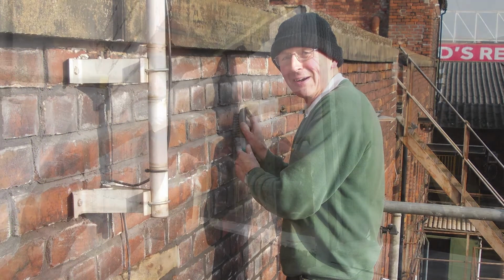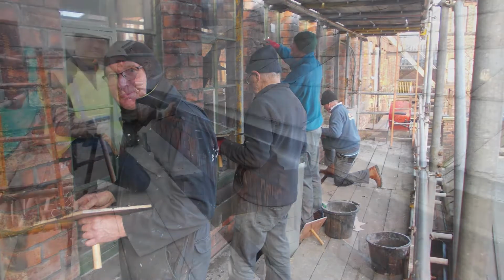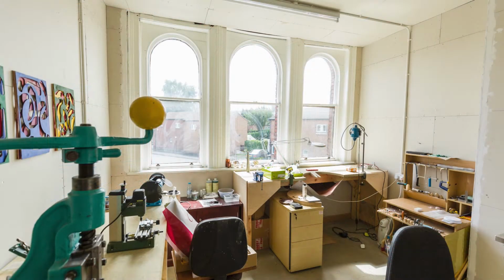The volunteers' unrelenting efforts to repair rotting windows, broken guttering, blocked drains, crumbling mortar and leaking roofs means that we now have not only a much more sustainable building, but also more renovated premises available to rent out to the local innovative makers that we aim to support.